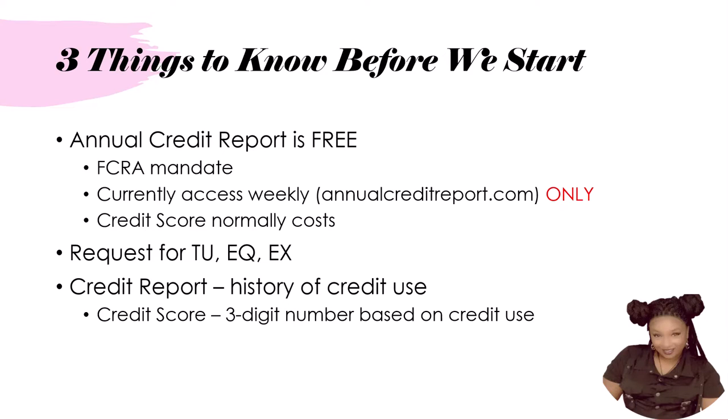Now, it's important to understand that the FCRA only requires that the consumer receives their credit report at no cost. You can still get your credit score because that's also mandated under the FCRA. However, you may be charged to get your credit score.